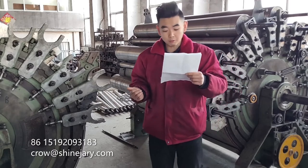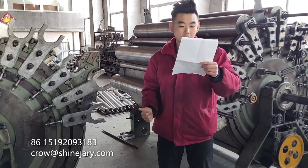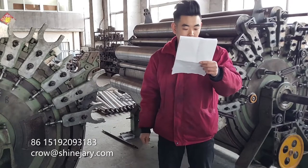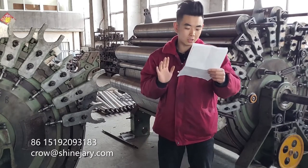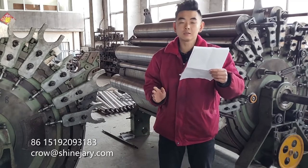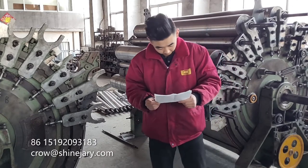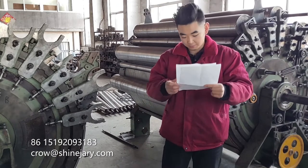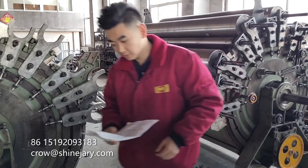This woolen cutting machine of my client is from Poland, which is a product of the 1980s. The working width is 2 meters, and the total length of the machine is 17 meters. He has 5 such machines. My client's problem is that this machine can't spin 26 cashmere yarns. So we disassembled and inspected the machine and found and solved the following problems.